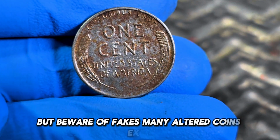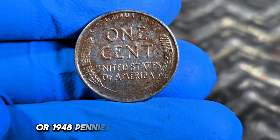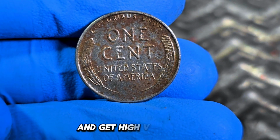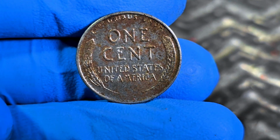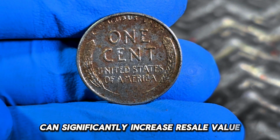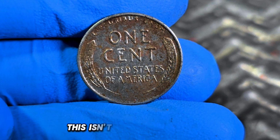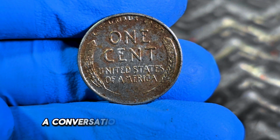Many altered coins exist, including copper-plated steel coins or 1948 pennies modified to look like 1943. Always test your coin with a magnet and get high-value coins certified by a professional grading service. Remember, a certified grade can significantly increase resale value, and a small investment in grading could unlock thousands of dollars in hidden value.